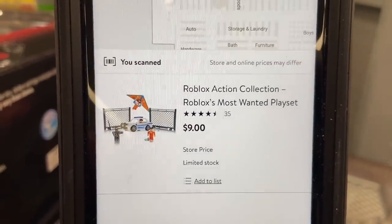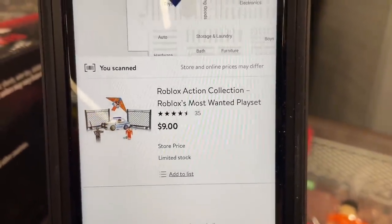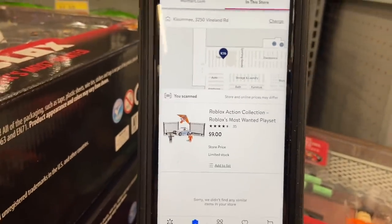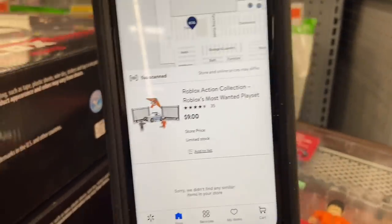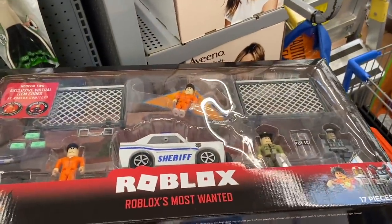$9. Roblox Action Collection. Roblox Most Wanted. Sorry, I don't have my glasses. It's like blurry. That is super cute. All right, so if you guys are looking for any Roblox, here's one right here for only $9.